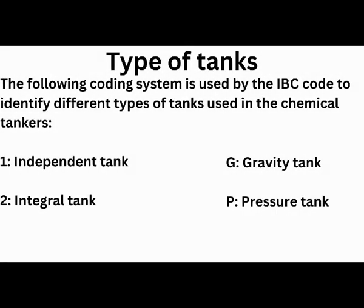Now let us begin with our types of tank. There are basically 4 different types of tank on the basis of principle, not on the basis of construction. Principle means we will talk about pressure, we will talk about the forces exerting, etc. Whereas when we are talking about construction basis, we will talk about how many centimeters, how many millimeters of gap should be there, about that. Okay.